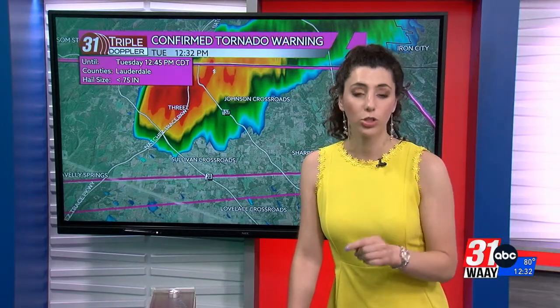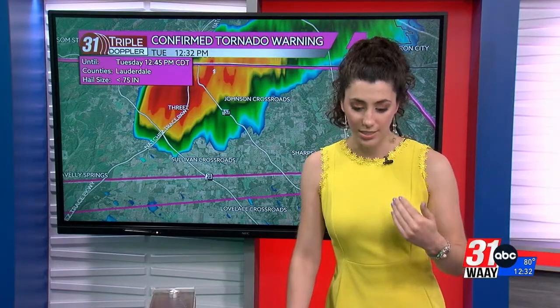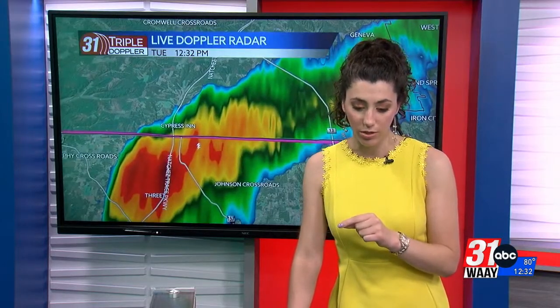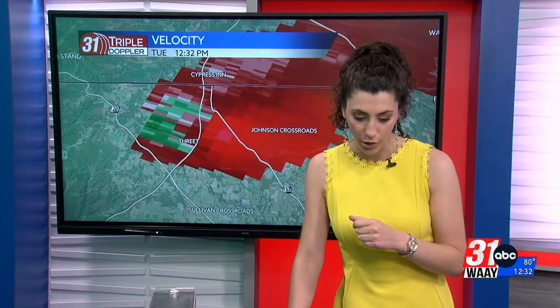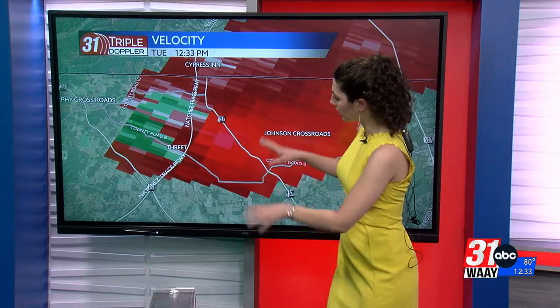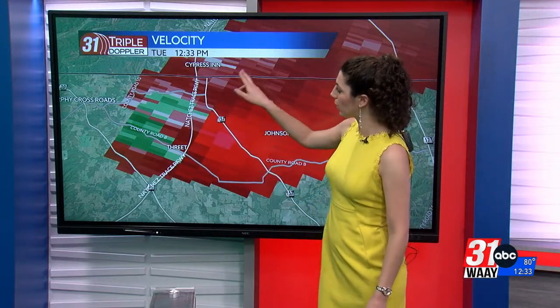If you're in southern Sharps Mill, this is not for you. If you're in Lovelace Crossroads, this is not for you. It is tracking north and east, making its way just north of Collinwood towards Geneva, towards Wayland Springs. I'm going to pull it up on a street-by-street view for you. Really make sure that triple Doppler is showing you what you need. Crossing over where this green and this red are, it is moving just north of Threet, I-57, the Natchez Trace Parkway, just minutes away from Cypress Inn.